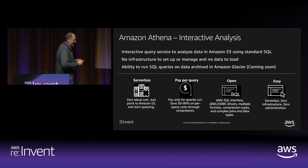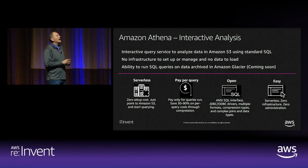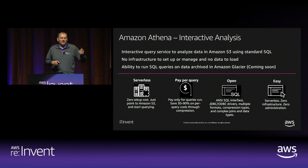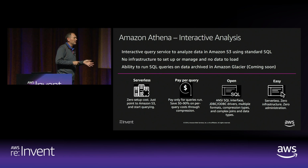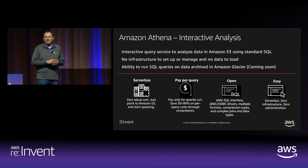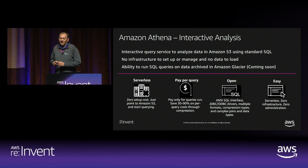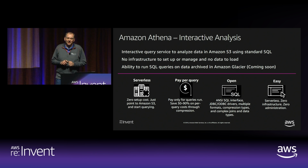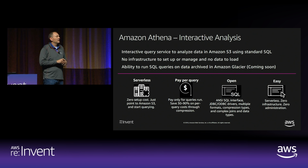Athena is another way to manage DSS style workloads against a data lake. If I have semi-structured data in S3, a really nice thing about Athena is it's completely serverless infrastructure for doing these types of analytics. You pay only for the queries that are run, and it's very open and easy. One of the nice things about it is JDBC and ODBC connectors. You can build your application, connect right to the Athena service, and again, you pay only for the queries that you run. Just point it to S3 and execute those complex SQL queries against the data that you have archived.